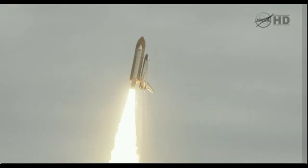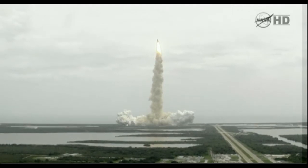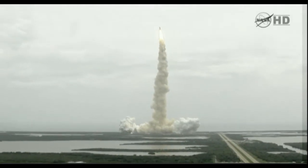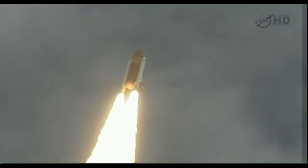Program, Houston. Roger, roll, Atlantis. Houston now controlling the flight of Atlantis. The space shuttle spreads its wings one final time for the start of a sentimental journey into history.